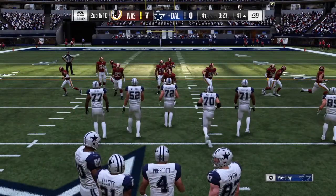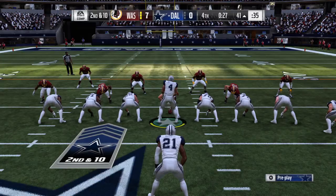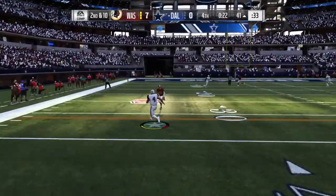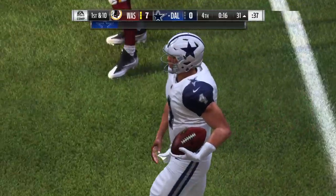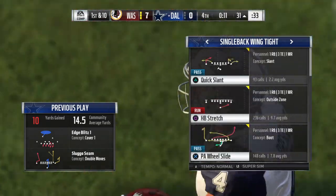Here now is 2nd and 10, again from the 41. He'll look to throw. Forced out to his left. And he gets it inside the 35 and just shy of the 30. Give him 10 that time, escaping the danger, running with it, and picking up a 1st down.